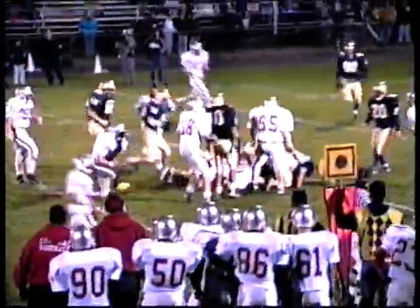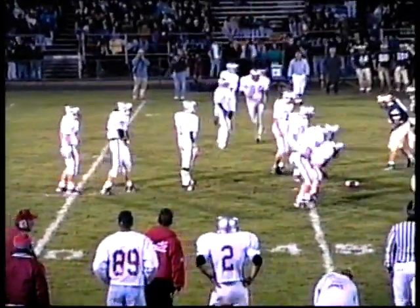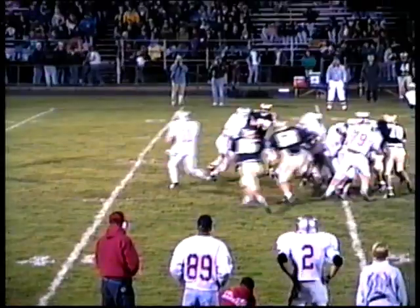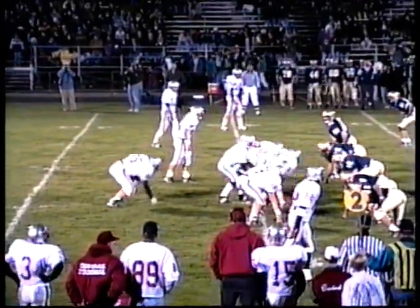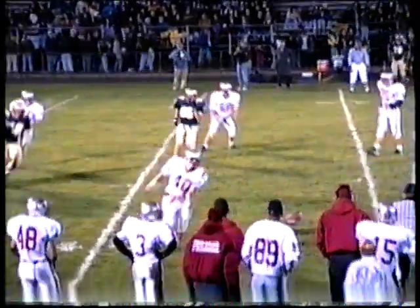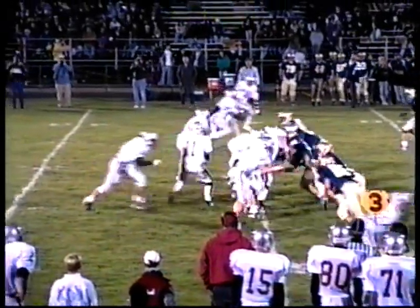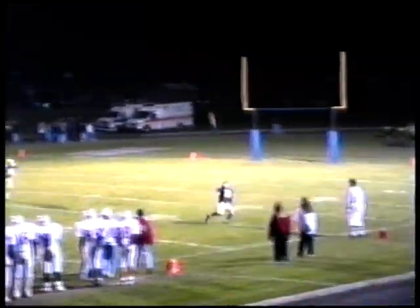Straight ahead, fullback. Six-yard gain on a holding call. Brings up first and 18. Hines on the wrong side coming over. Brings up second and 18. Spring pass. It's over his head.